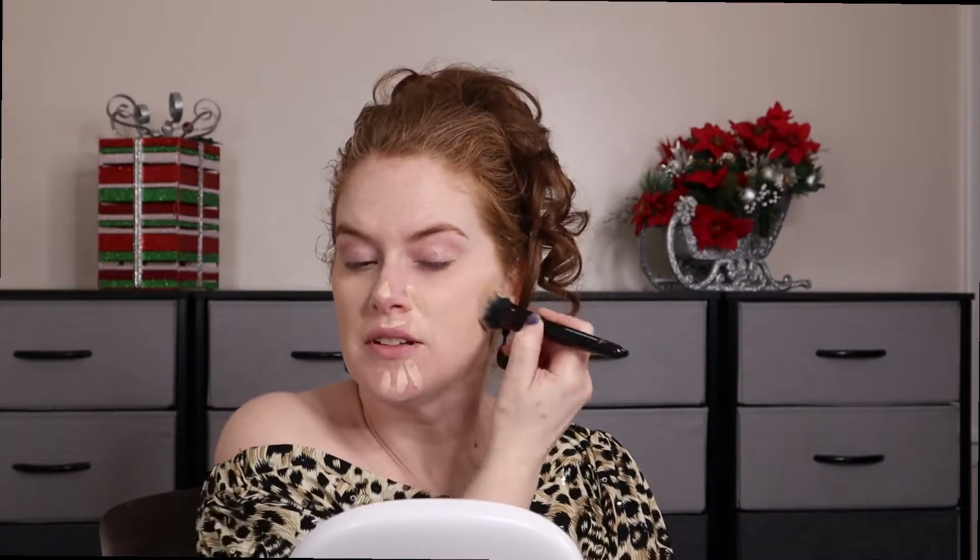I'm going to start with the Juvia's Place I Am Magic Concealer number 19, and we're going to use this for concealer and foundation. This is currently my favorite concealer, and I do like to use it as a foundation too. Just really like this. And this is an e.l.f. buffing foundation brush that I'm using.